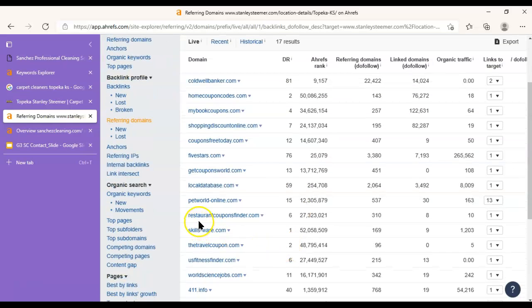For instance, this one here, this is one of the sites that are pointing to your competitor. Restaurant Coupon Finder doesn't make any sense for a carpet cleaner to be showing up there. It's confusing. So Google's not going to see that as very helpful either. But localdatabase.com has a pretty good score, and it makes sense that you would be sitting on a directory that's about local business since you're a local business. So that would be one that you could actually click on.